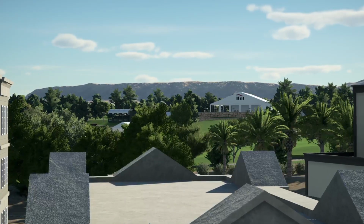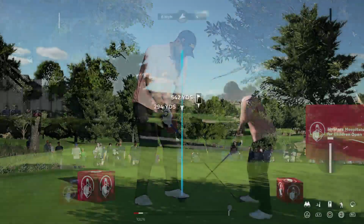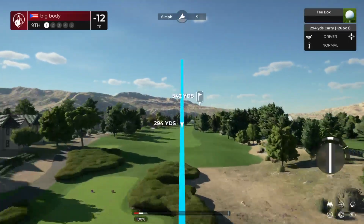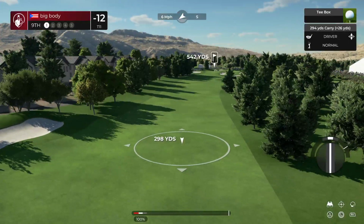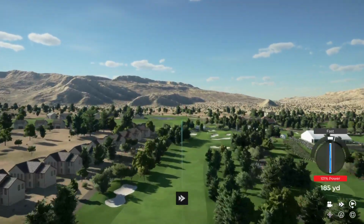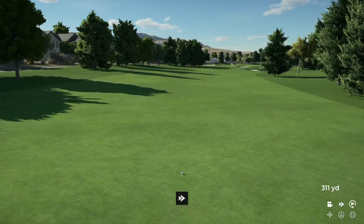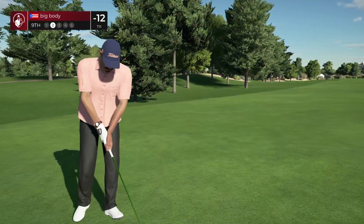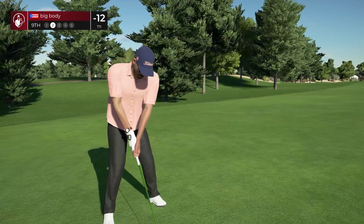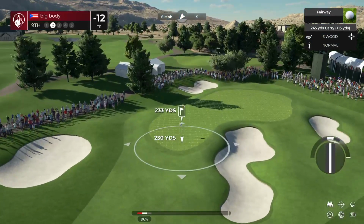He's currently tied for 11th. And moving down the leaderboard as well. Here we have a par five. Oh, that is a thing of beauty. In Vegas, they say you've got to know when to hold them, know when to fold them, and it seems like the ninth hole, Rich, at TPC Summerlin, time to put the foot down and go for it.